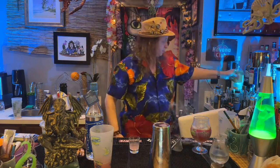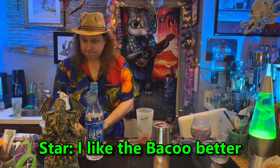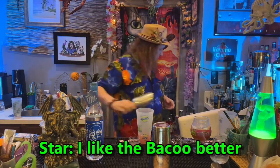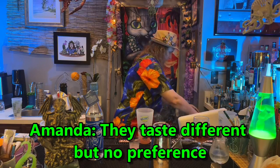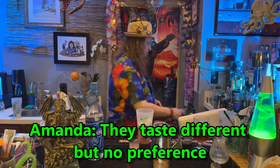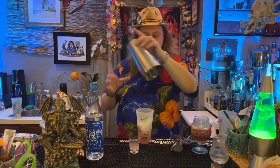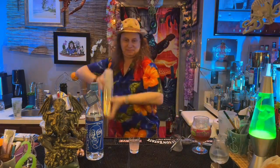So, do we have a preference between the two? I do like that. I like the other one too. I like the Baku better. Amanda? They're about the same for me. I mean, they taste different. But they do taste different. Okay, try that one again. You're going with the base. I would try the Baku a little bit more because it's a little lighter, because you don't have the heavier Jamaican in there. We'll see how the Zange does then. I was afraid of the Asian one.